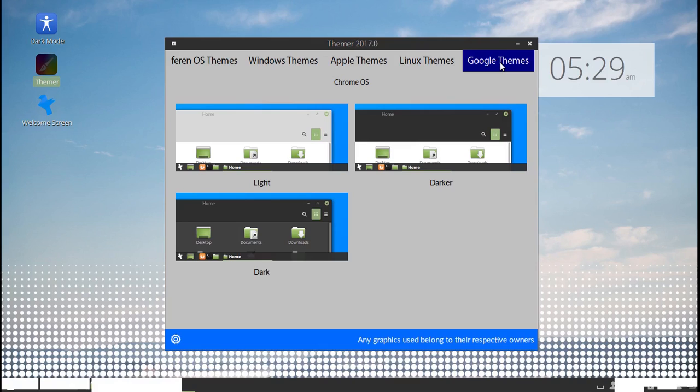And now for Google themes, Chrome OS. So let's go back after this is fixed. I'm gonna go back because there are so many things to choose from. I don't know exactly what to choose. So I'm gonna go back to the Feren OS theme. If I didn't break the system again. What do you think?